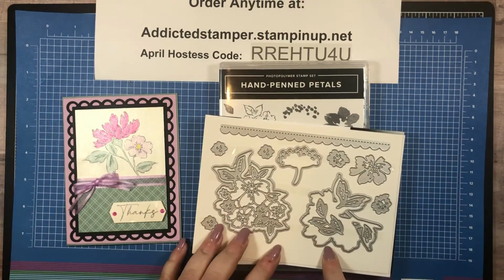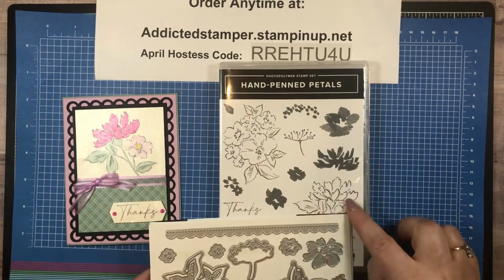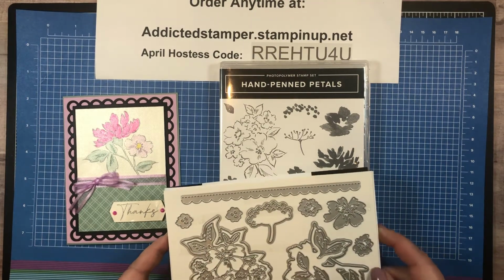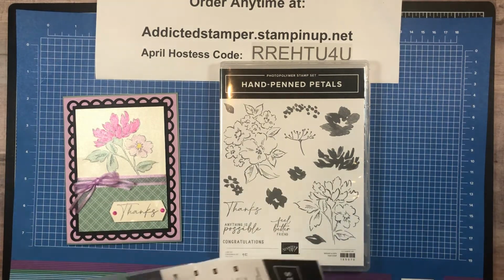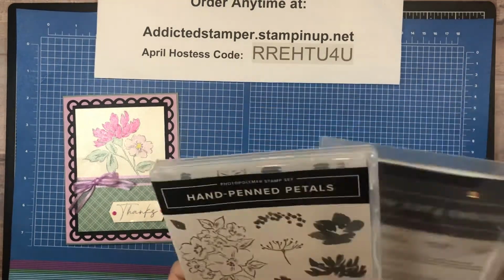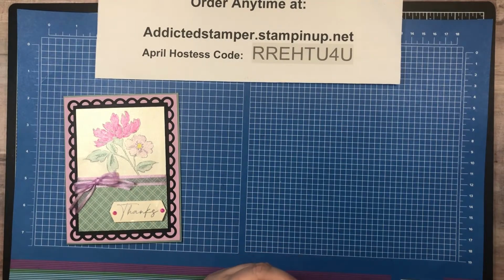So you have the outline dies that will cut out your stamped images, but you have a lot of these different detail or standalone dies as well. And then of course you have that beautiful scallop and stitched edging that you can use. So it is a great bundle, and yep, it is a bundle. It's $46.75 for the bundle, which reflects a 10% discount. The dies alone are $30 and the stamp set is $22. But when you purchase that as a bundle, you get that 10% discount.